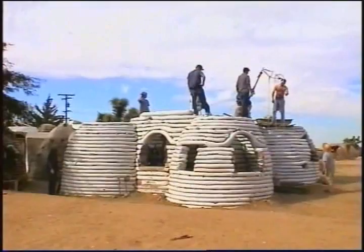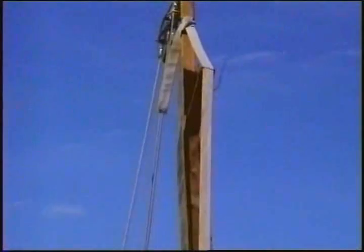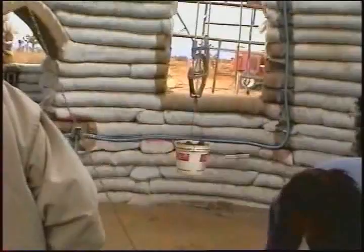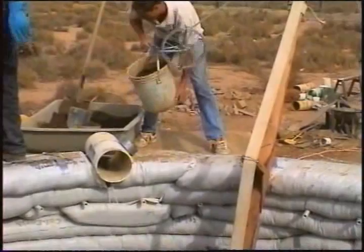Now that we are building the upper rings of the main dome, the small buckets of earth and material can be thrown up by hand, or a simple pulley can be made out of a bicycle and ropes to lift up larger buckets of earth. Although we start all the rings for all the domes at the same time, the smaller domes will be finished first and can be used as steps to reach and build the taller, bigger dome and the windscoop.